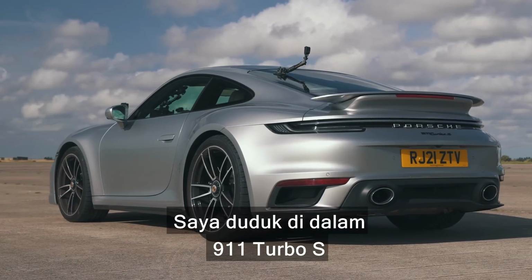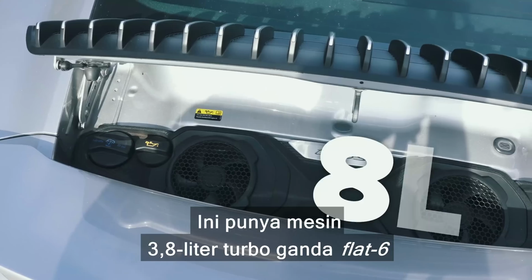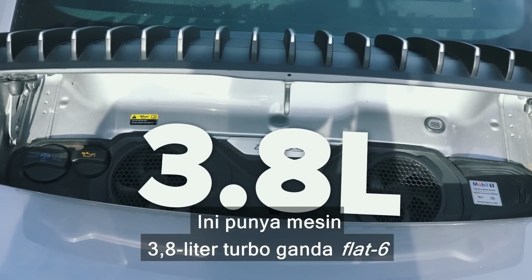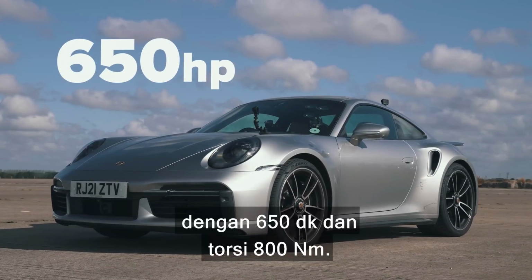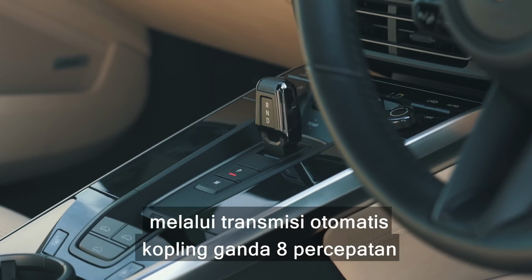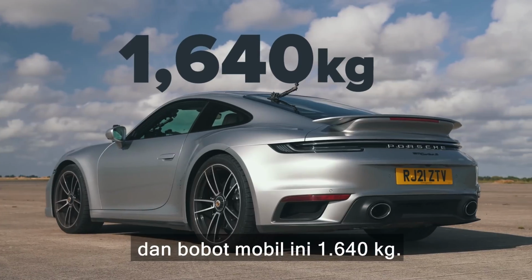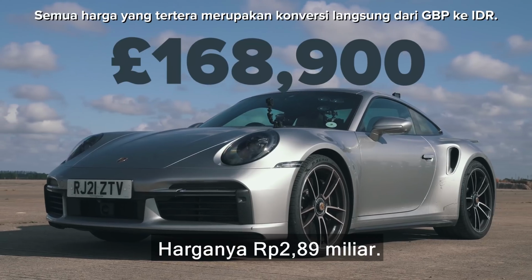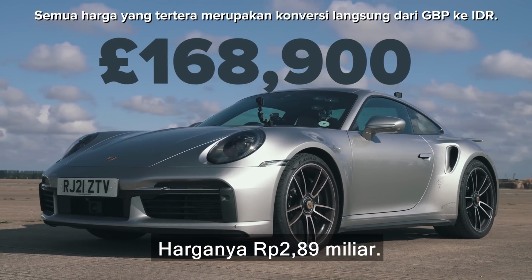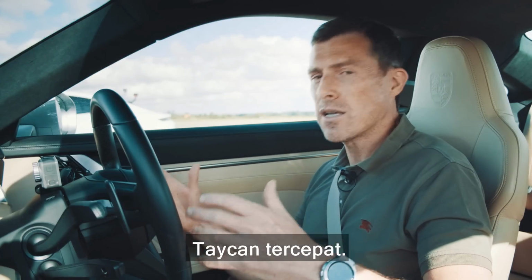I'm sat in a 911 Turbo S, which is the fastest 911. It has a 3.8 litre twin turbo flat six with 650 horsepower and 800 newton meters of torque. It drives all four wheels via an 8-speed dual clutch automatic gearbox, and this car weighs in at 1,640 kilos. The price, £168,000.